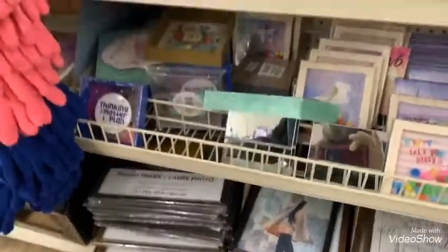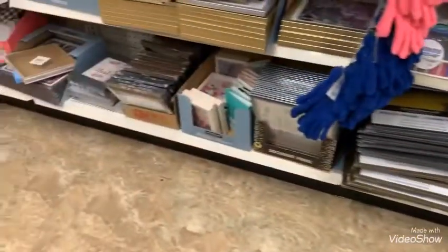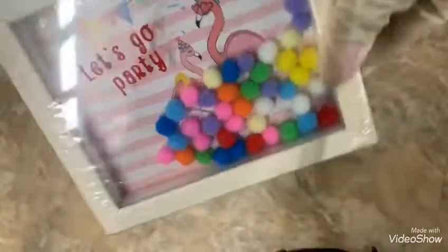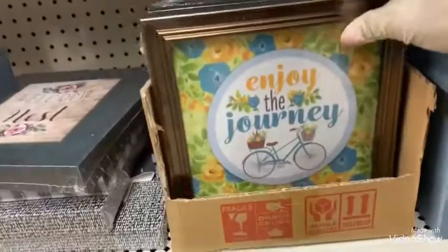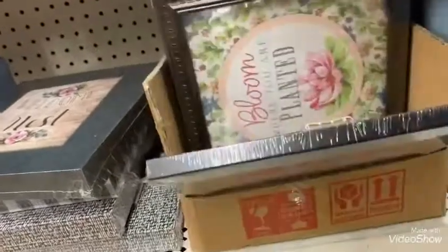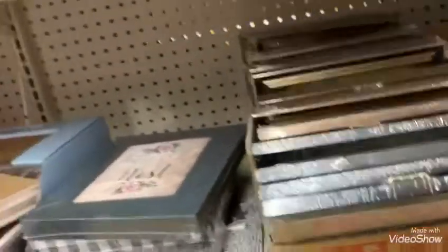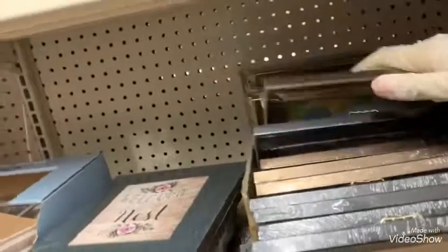Wow, guys. The amount of frames that are here are unbelievable. These are so adorable. Let's go party. See what they say. Enjoy the journey. Bloom. Okay, so these are all the same. Let me put that back. Welcome to our nest.